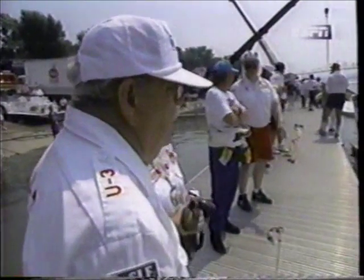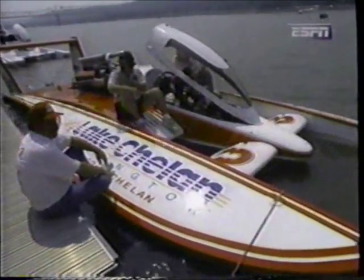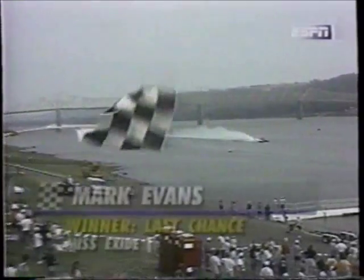And a big happy birthday to this gentleman right here, Ed Cooper Sr., who's 75 years young today. He's been in 40 years of this business of racing, and he and his son own this boat, the Lake Chelan, driven by Mitch Evans, who came in second to his brother Mark Evans in the Miss Exide in the last chance heat, and they qualify for the finale.